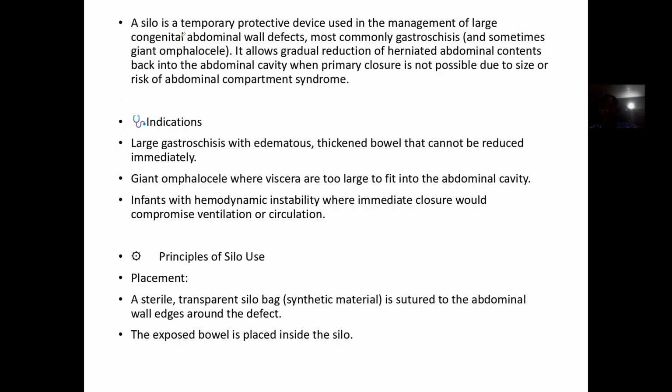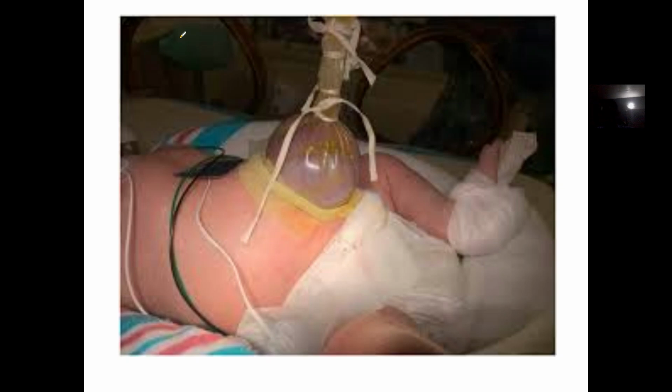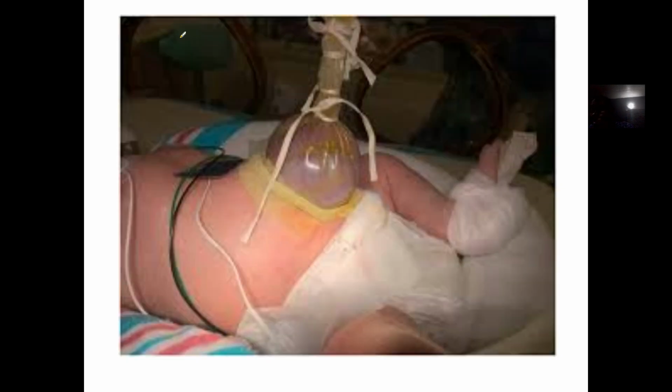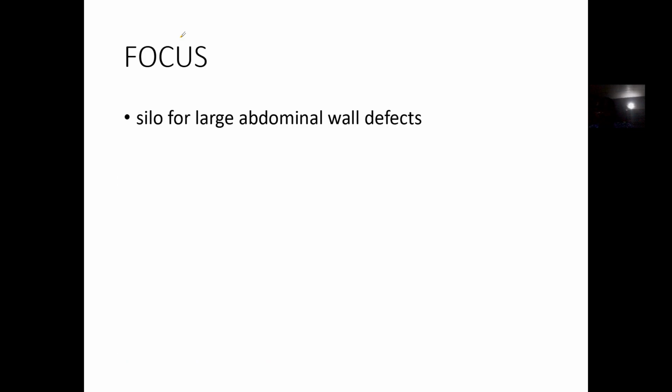So first of all, abdominal wall defect is more of like the stomach, there's a defect, so your intestines are outside, right? So if the abdominal wall defect is so large, there's a way they do a silo. A silo is more of like a bag. They bring a bag, they put the intestines in it. Of course, this is to protect against a lot of things, okay? So this silo basically covers the intestine, so this will protect it from maybe infections and all of that, drying up and the rest of them.